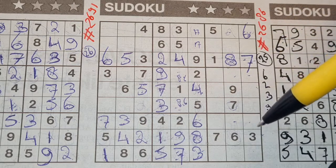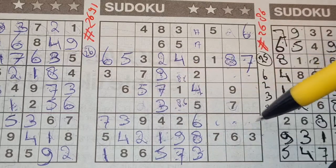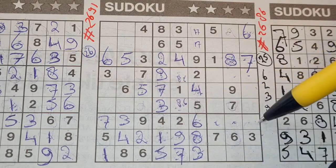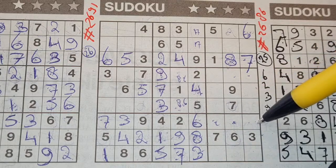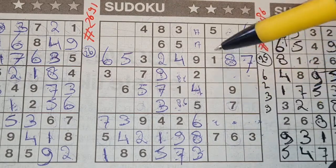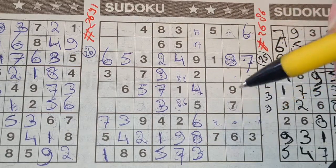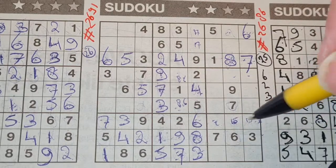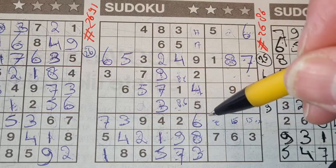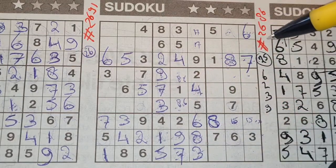5, 5, 1, 1. 3 missing numbers in this row. Those missing numbers are the 1, the 5, and the 8. We see here 1 and a 5 in this column, so no 1 and a 5 in this box. The 1 and the 5 goes in those 2 boxes. So 1 digit left in this row for the number 8. All right.